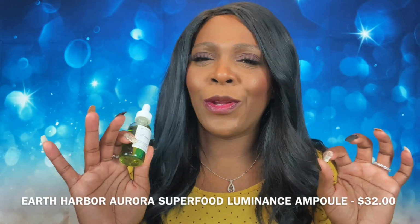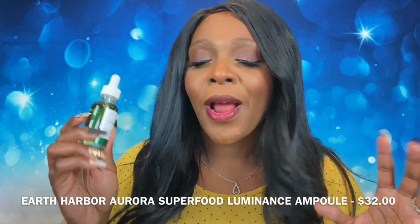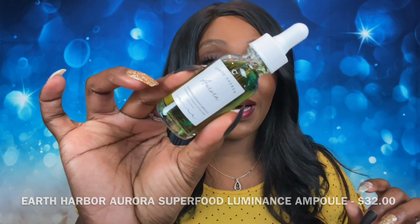We have been getting oils a lot in subscriptions, but I do love Earth Harbor. And this, guys, retails for 32 bucks. I have been super congested lately, so I'm gonna see if I can smell something. I don't really smell too much, which is good for me. But y'all, I've been really congested. But anywho, guys, this one is full size and it's $32.